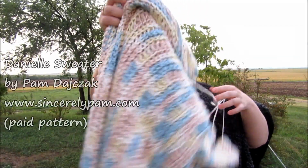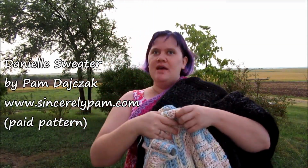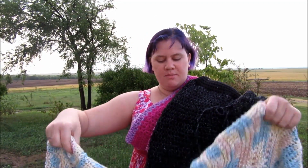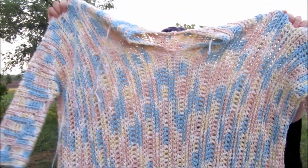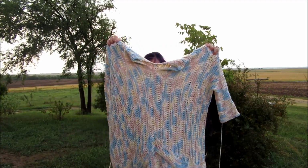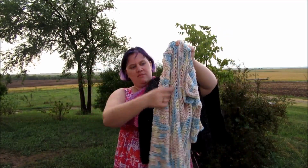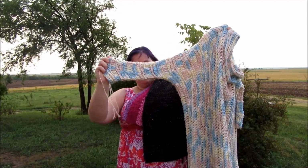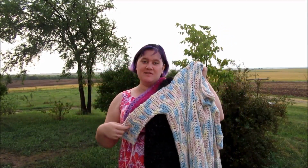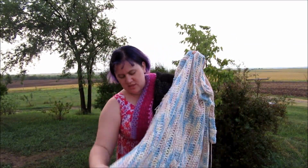Next thing off the heap is my Danielle sweater by Pam Dajic. Her store is called Sincerely Pam. I have not woven in the ends. This is made out of Bernat bamboo. Stand back here so you can see the whole thing. I followed the pattern as written, except I changed the sleeves. The sleeves did not use the same body pattern, and I just continued the body pattern down the sleeves. I also made the sleeves a little wider because apparently my arms are a bit chunkier than the pattern was written for, but that's all right.